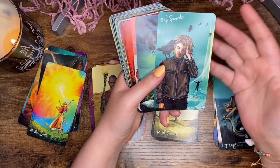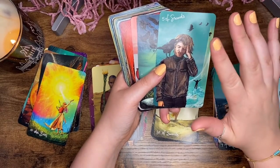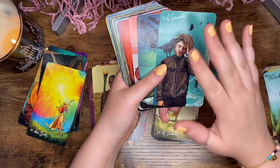For example, right now when I'm reading, I like to take my time. I'm very patient.